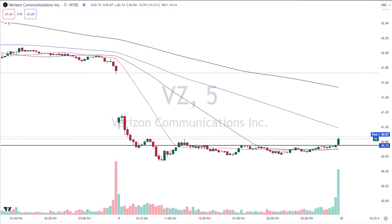The number in Verizon was $40.75. They came into it, they bounced a little, got below it, hung around the number all day, finished slightly above it. It's really a non-event. They didn't do anything bad, they didn't do anything good. They hung around the number all day long. It's just a wash. But wait, there's more.